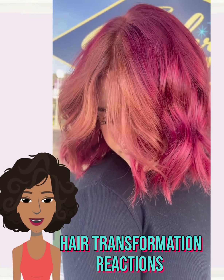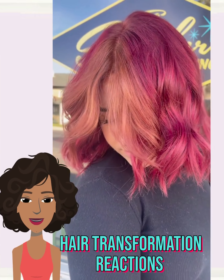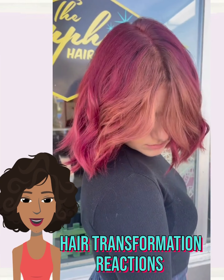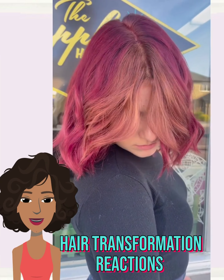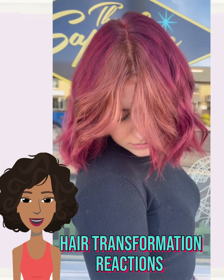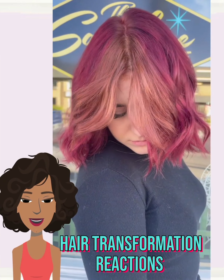But I really like this color combination here. She's got a bit of like a soft bronzy tone going there in the bangs, playing into that money piece highlight trend, and then more of a fuchsia hue pink color going in the back.